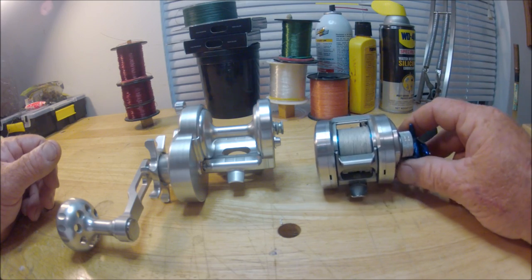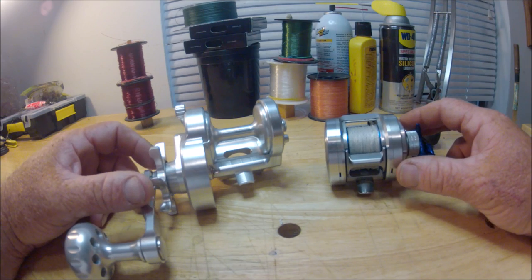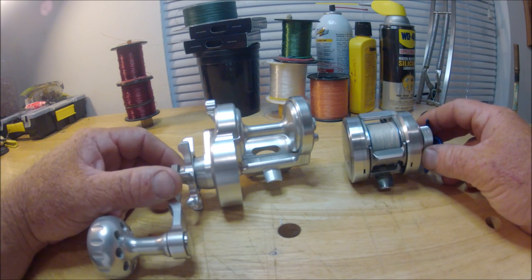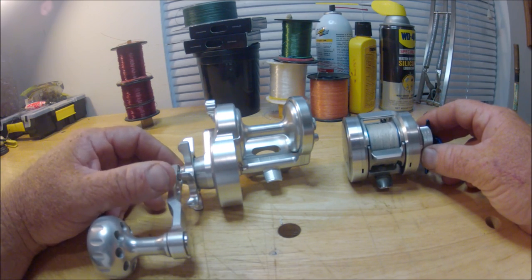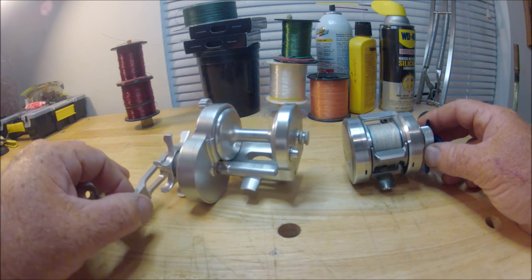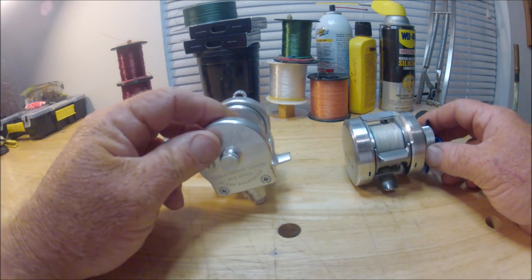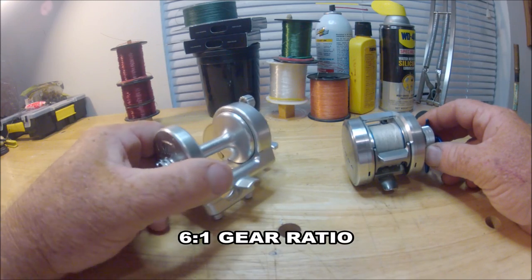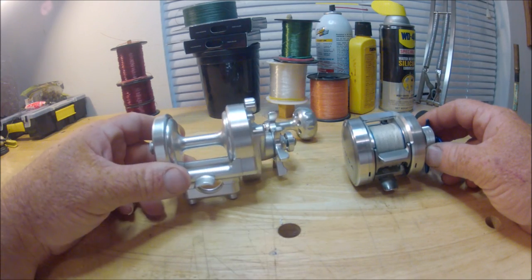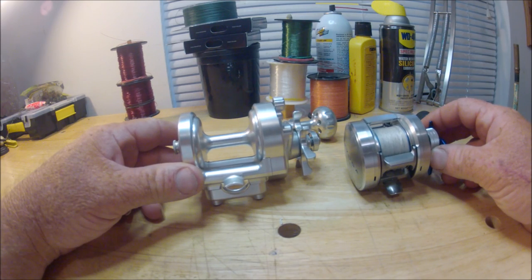All right. And then over here, we've got the brand new Truth SS Star Drag Made in America. All made in America. Non-level wind conventional casting reel.